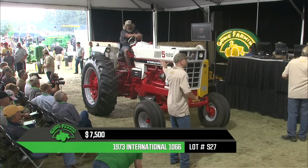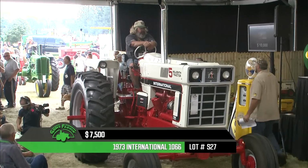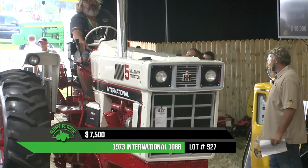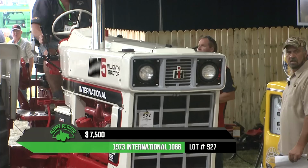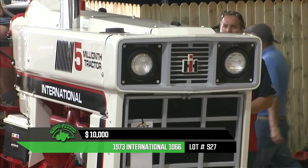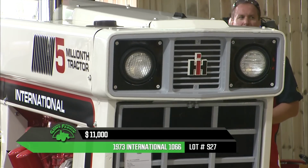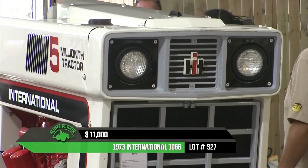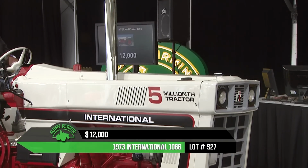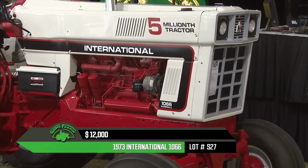I believe with the decal on the side of this saying the 5 millionth tractor, I don't think this is the 5 million tractor. I think this is kind of a clone, if I use a word from the car area. It's a clone of the 5 million tractor, but just really a nice looking tractor with that paint scheme and everything on it. So something that really stood out above the rest of the lot there. It really commands attention, certainly, doesn't it? Yeah, and that's a big tractor. That's probably right around 120 horse, 130 horse tractor.